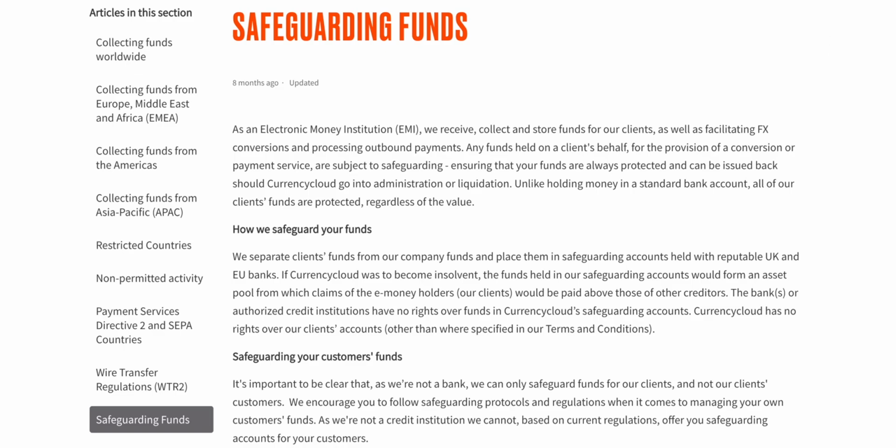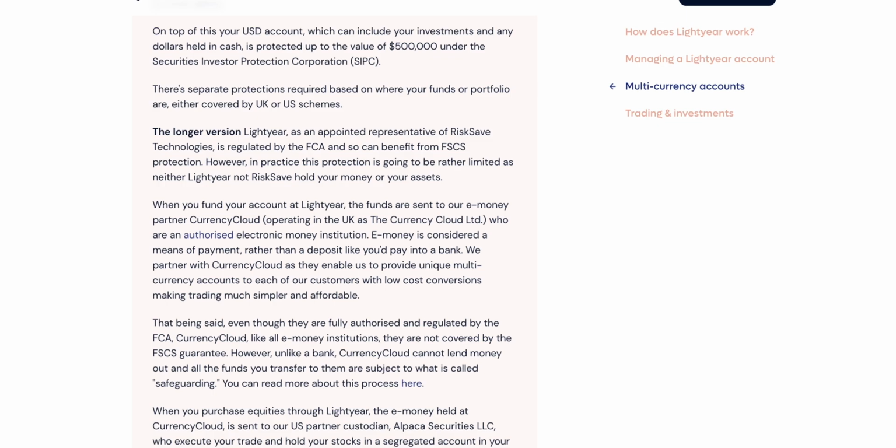And so there's a level of trust that we have to have with respect to Lightyear on whether they will provide us access to that pool. And so there is a level of risk if you hold a lot of money in GBP. But as I mentioned above, holding in US dollars, which is really great to see, we have that protection of $500,000.